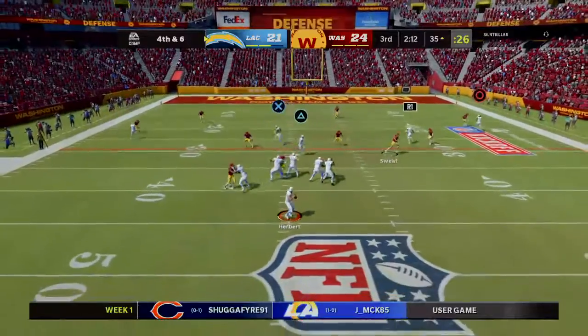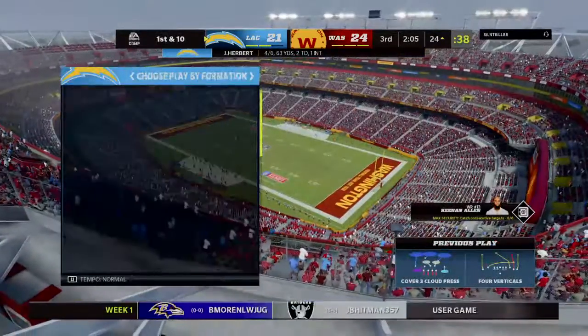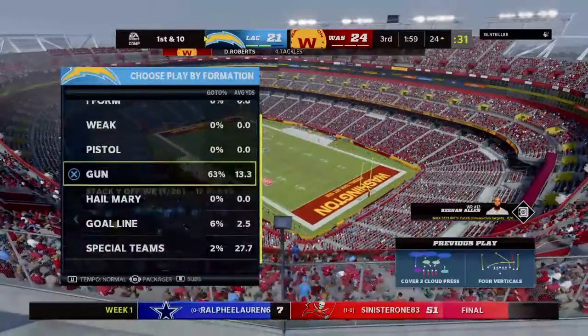They snap it to Herbert, and brought in by the tight end Cook. And brought down, but not before they're inside the 25. A big pickup of 12 yards on 4th down to keep this drive from stalling.